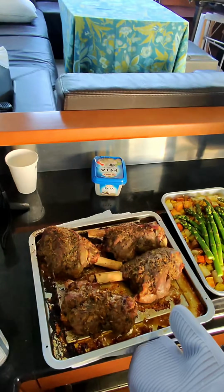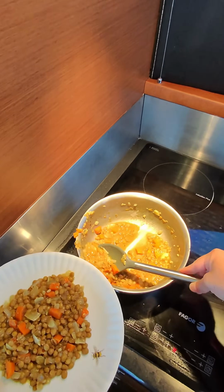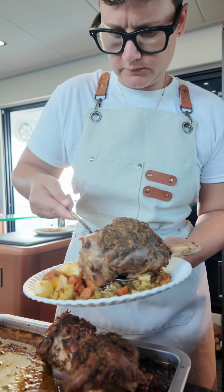It's a beautiful night tonight, so we decided to open up all the doors and windows and just let the breeze flow through. Lentils go down, then my roasted vegetables and asparagus, and then that big old lamb shank. To help with cleanup, I'll feed the sharkies the lamb bone, do the dishes.